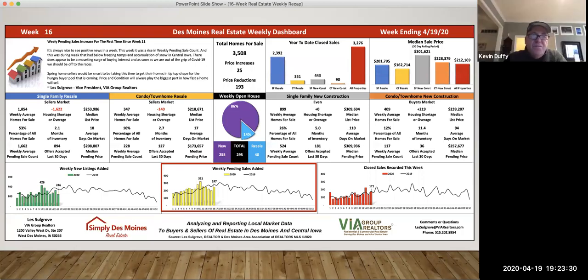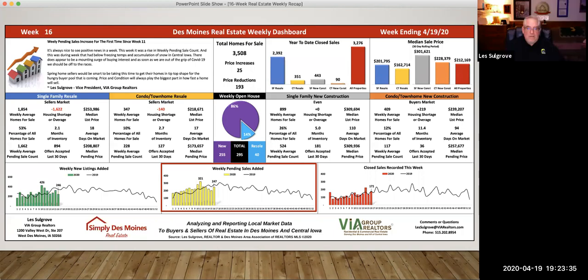I'm going to get to this number here, Les. Yeah. So while you're looking for that, Kevin, again, for everybody else that'll watch this on the recording, the dashboard is broken down into 4 segments: single family resale here, condo townhome resale, and then on the other side of the open house counts, I've got the new construction broken down so that you can see where we are in the different segments. It just makes it a little bit cleaner when you're trying to say, market's up or the market's down. Well, which segment of the market are you talking about? Find it yet, Kevin?